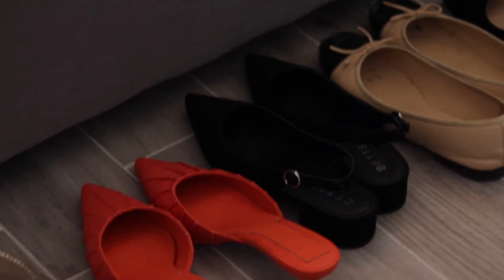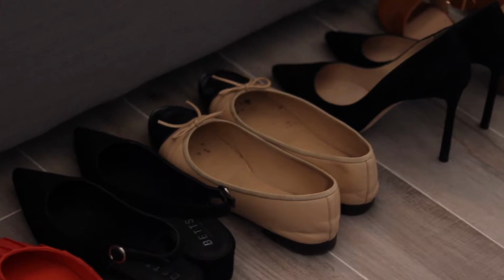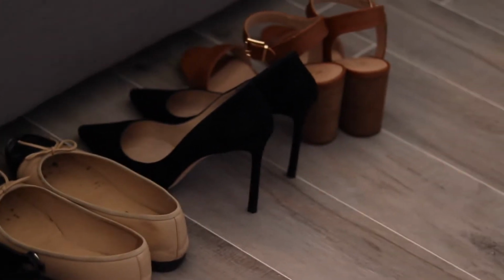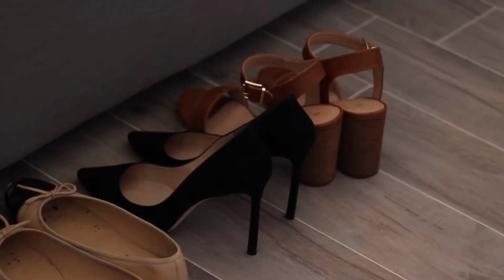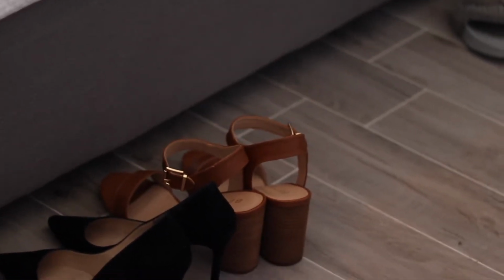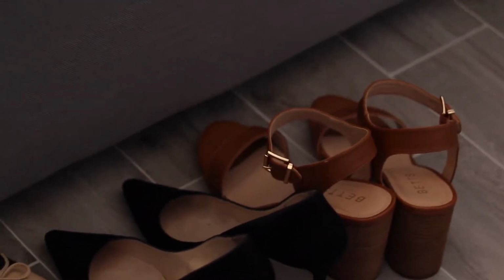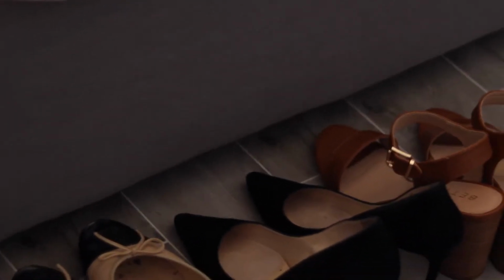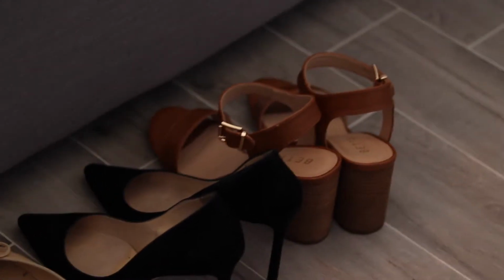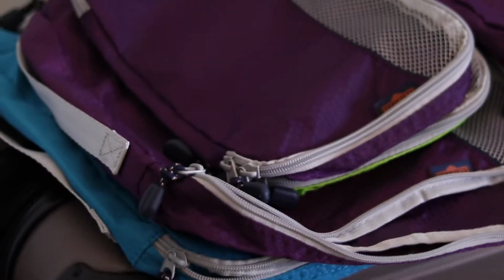Then I've got these black slingbacks that are new. And I've got these Chanel ballet flats, which are new and gross inside, so ignore that. And then I've got my Jimmy Choos, so for my dressy dinners and things like that. And then I've got a pair of heeled brown sandals, which I'm super excited to wear because they're new as well. So yeah. And then I've also got trainers. I've got my NMDs, but those are off camera. I'm wearing those with me to the airport with my sports leggings and a jumper. So I just thought I'd show you guys.